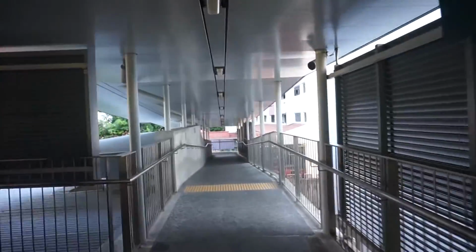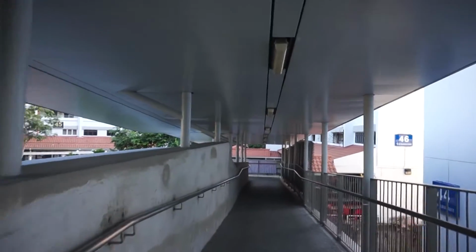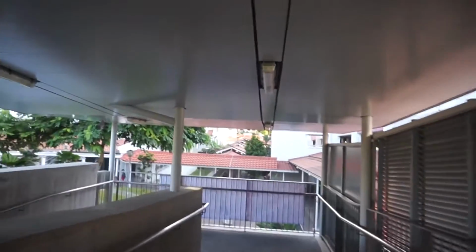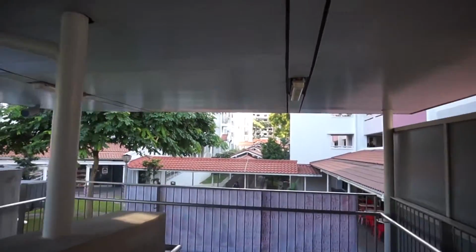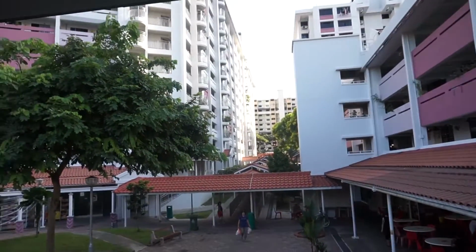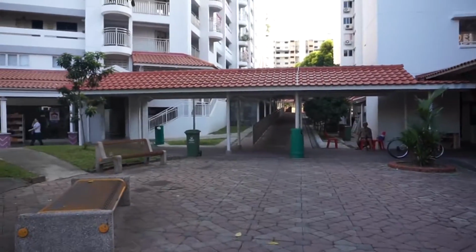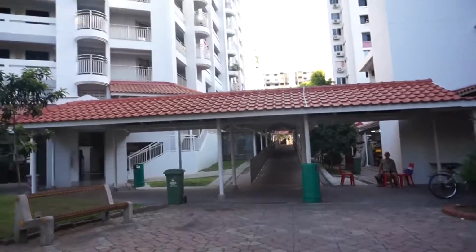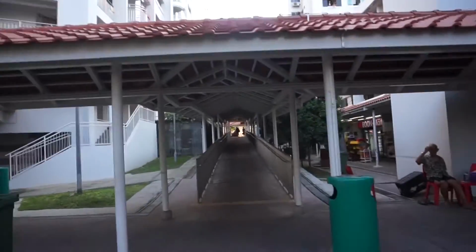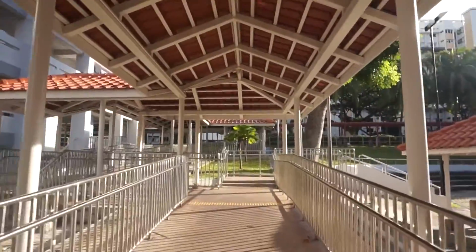And at the other end, there's actually a walkway for you to walk down. But before we get down, just let me show you. You will actually be walking all the way straight, all the way to the other end, under all the covered walkways. Okay, so here is the covered walkway that you'll be walking under. So you will walk all the way through, right through, all until the end.